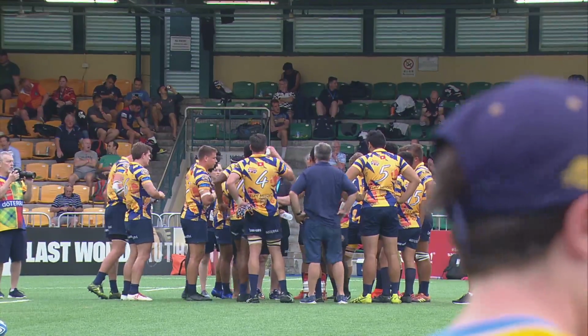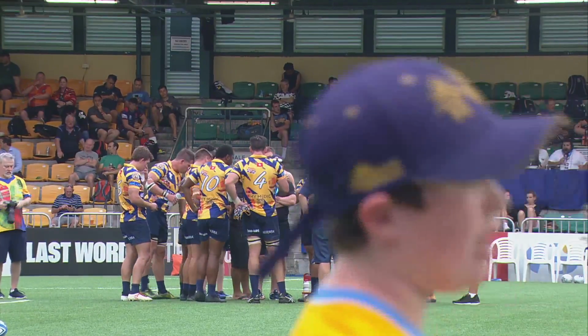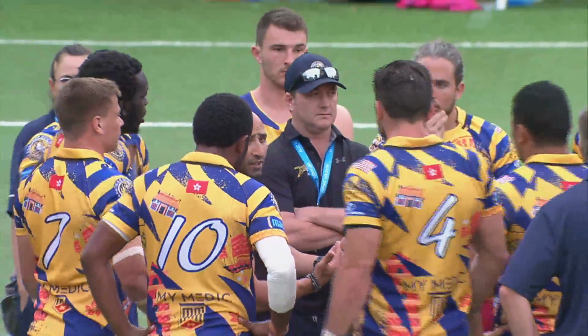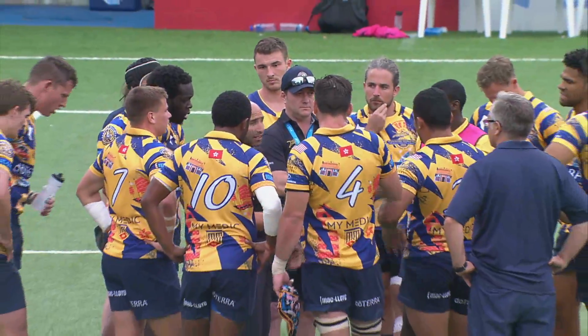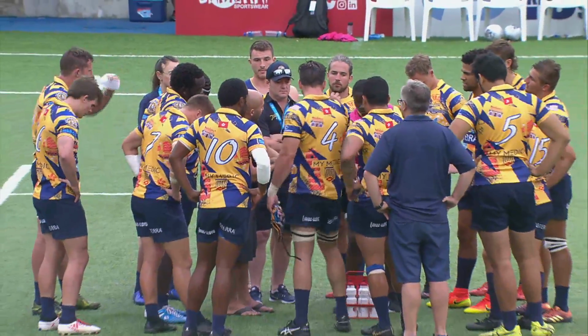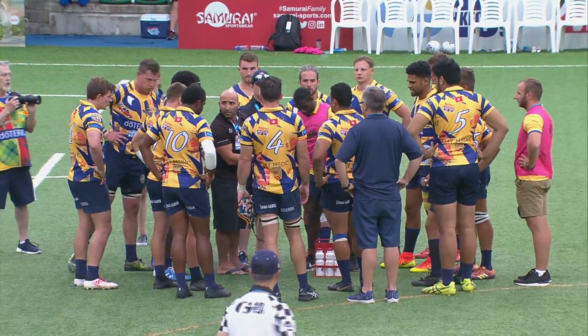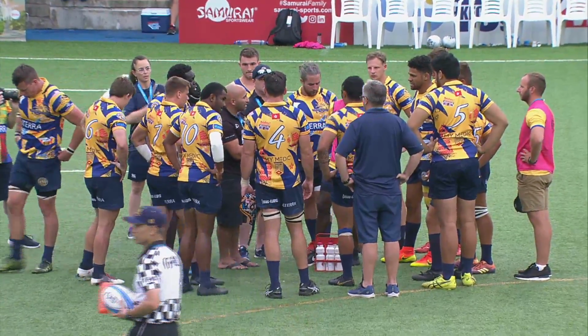Yeah, number 6 Nick Chapman and the number 10 Kituni Telaga at the heart of everything good that Tigers are doing. But I think what we've got here are 2 very contrasting styles of rugby, making it such a good contest. You've got the Tigers, who are happy to build through the phases, keep possession, take 4, 5, 6 phases, bide their time, and take the opportunities when they can.